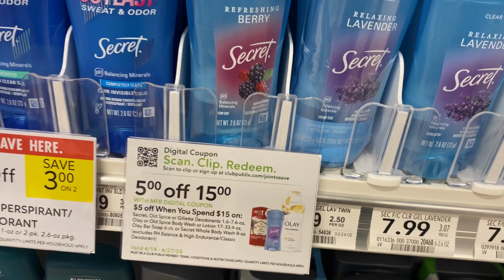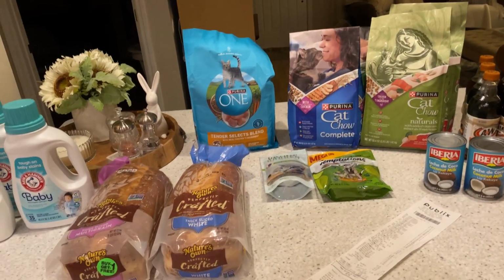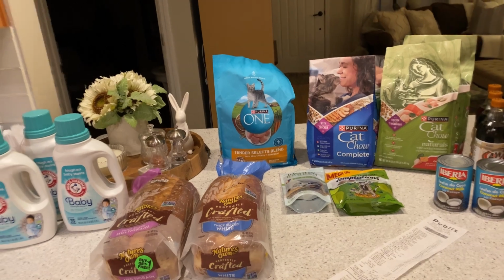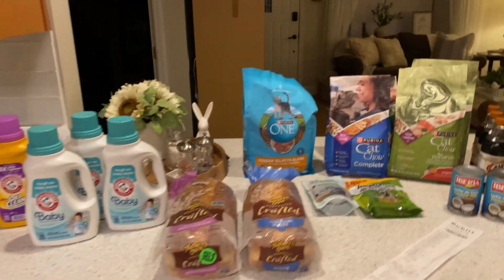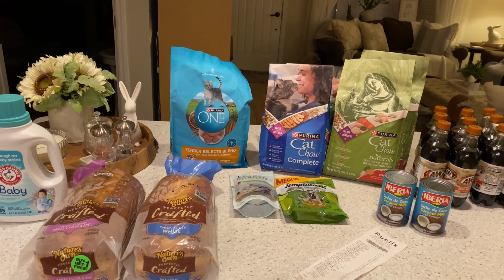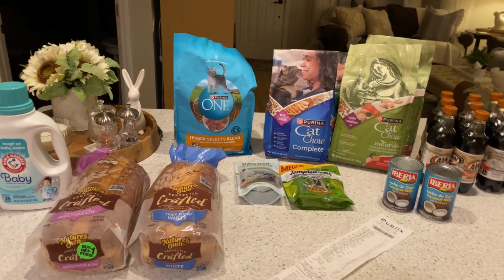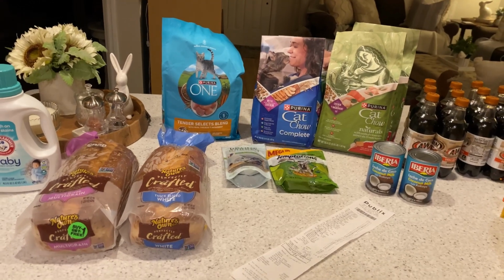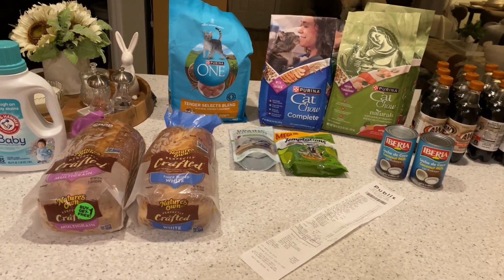Well, I got to looking, got home, and realized I didn't put the deodorant in my cart. Wah, wah. Like, duh. Anyway, it would have come out to be basically buy one, get one free, even though it's not on BOGO, you know, after the coupons. So tomorrow I'm going to have to pop into Publix and get my deodorant deal.